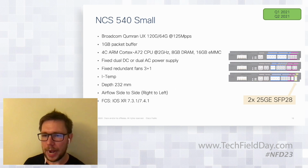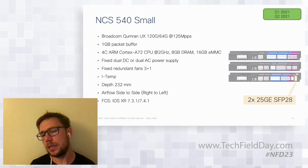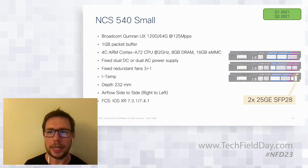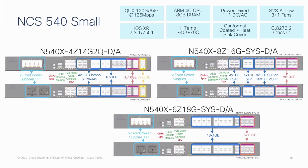As pointed out on the right, which is unique, we have 2 25 gig uplinks on one of the variants. 25 gig is becoming standard on the server side as well as on the mobile infrastructure side, but it can also be used as a cost-optimal choice for 10 to 40 kilometer 25 gig distances. So these are in detail the 3 variants, actually all 6, because we have the DC and AC variants. We have not only SFP ports, but also combo ports, so copper or SFP.